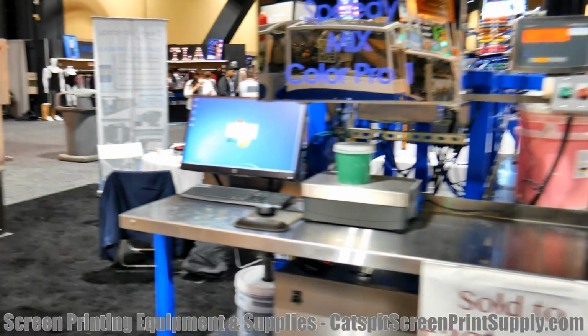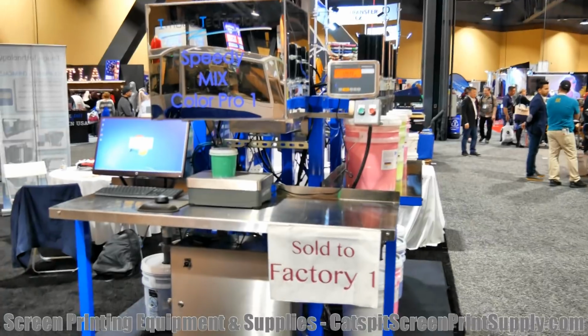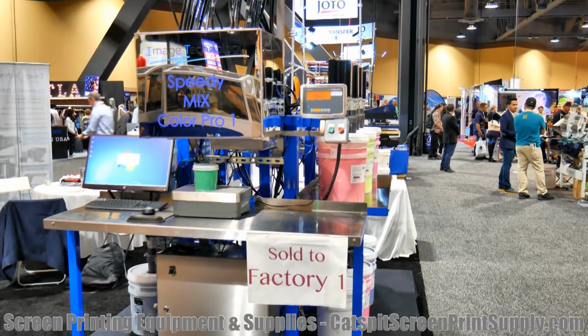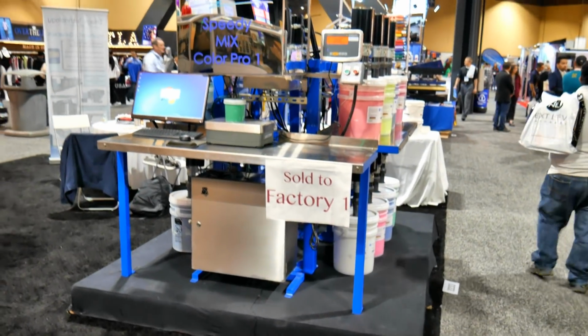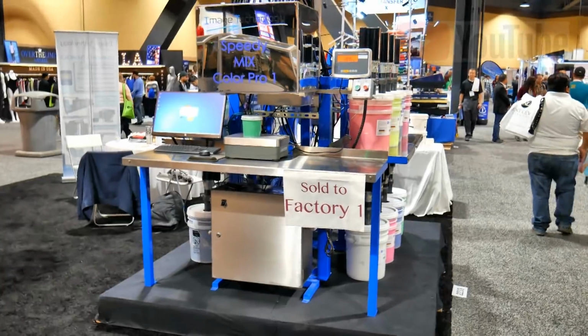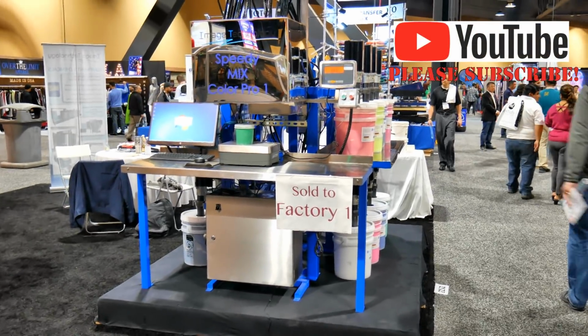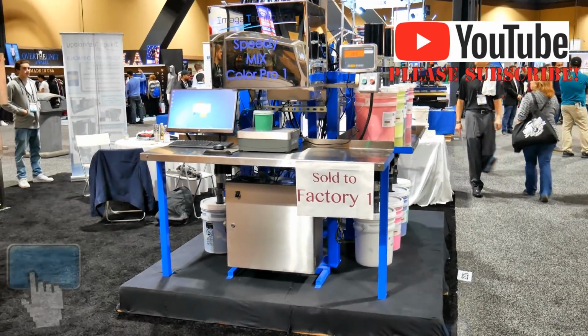But really what I wanted to show you was the ink mixing system from Image Technology. Okay, and look at it, it's already sold. I don't know what that factory one means, so maybe that's their brand or something, but this was at the show and it sold right away, because it's an awesome little unit. So, very cool. All right, awesome products from Image Technology.